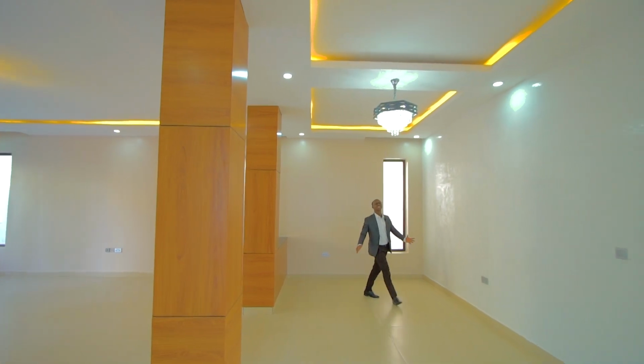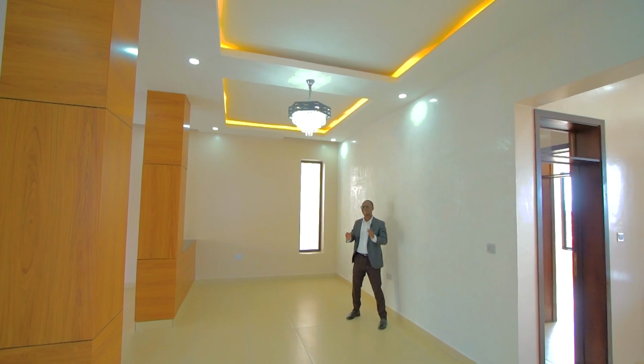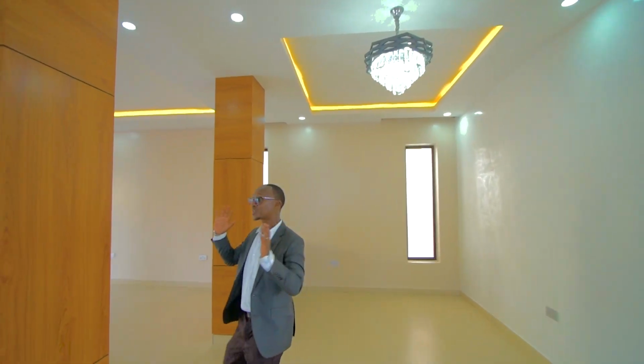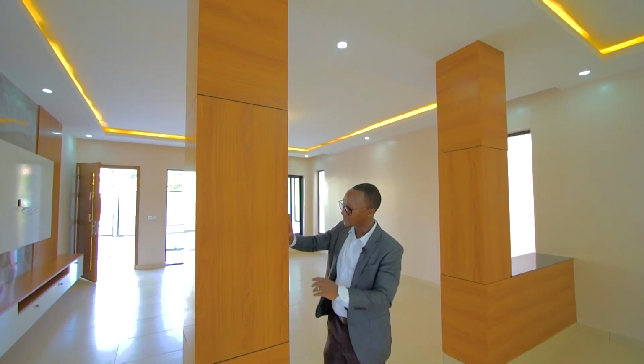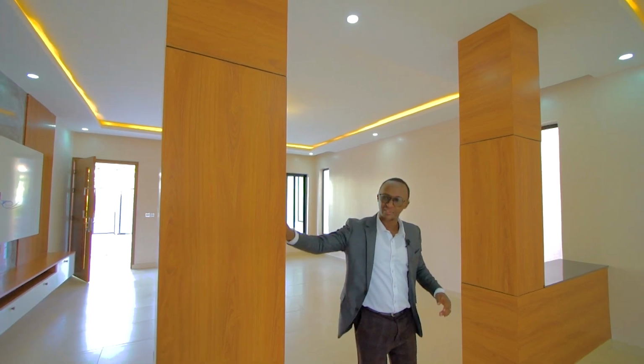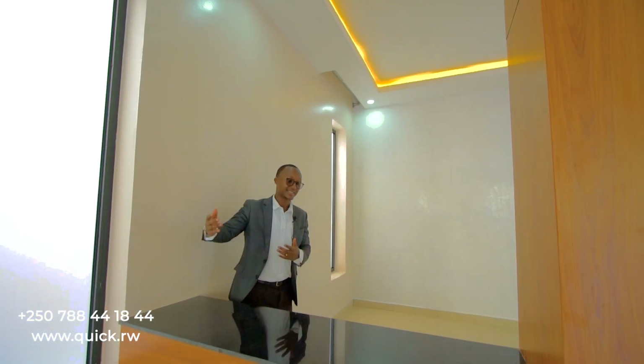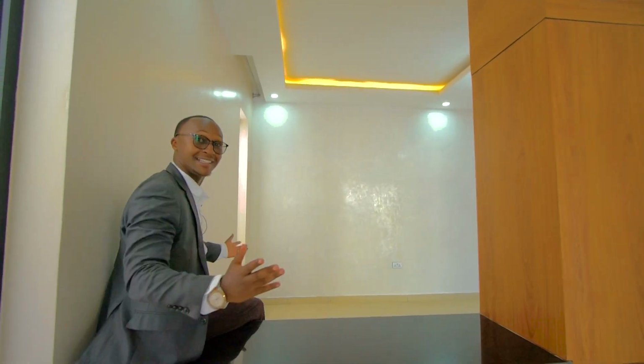On the side, we have the dining area. Again, plenty of space over here. I love the cladding they did on these columns. So they clad them with some wood panels, some MDF, I believe, over here, and they have a granite countertop over here, which could serve as decor, which could serve as a sitting area. I think this place is nifty.